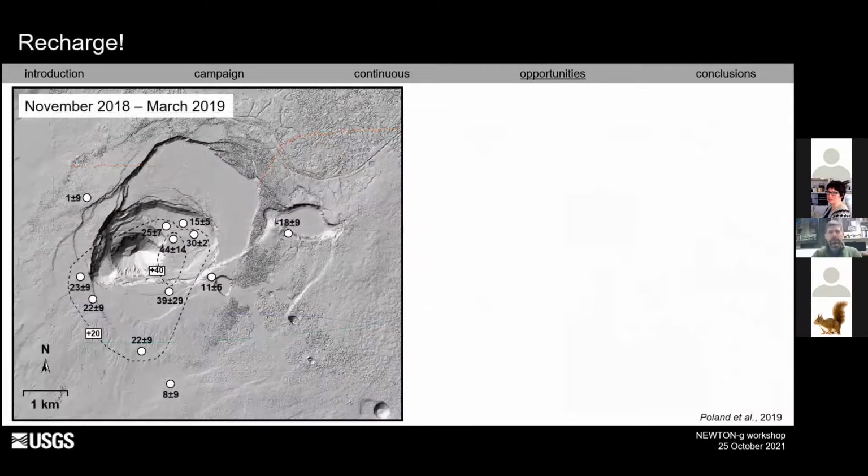All right, now on to the opportunities we have at Kīlauea. It's a very exciting time at Kīlauea, and it really started after that summit collapse. So in November of 2018, Marco Bagnardi went back out to Kīlauea and did measurements at a series of benchmarks that did survive the collapse. And there were still a good network. In fact, many of these benchmarks are on this downdropped block here. They sort of rode the block down during the collapse, which was very piecemeal, occurred over several months.